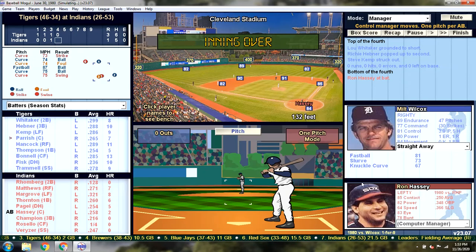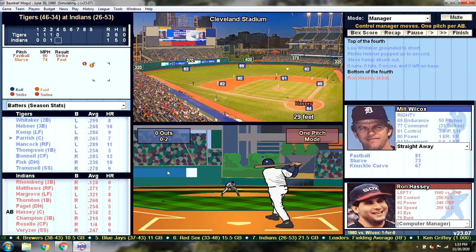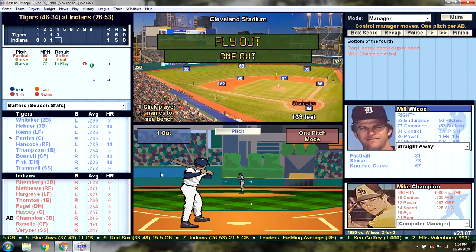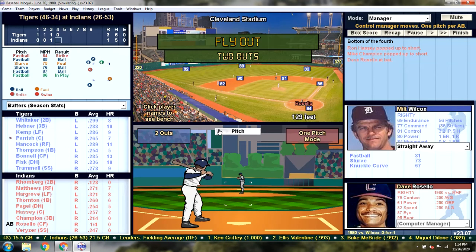Wilcox is at 47 pitches. Ron Hasse leads off the bottom of the fourth by popping up to shortstop. Trammell has it, and that's the first out of the inning. So one down for Mike Champion, who had a base hit his first time through the order. Champion pops it up to Trammell as well. So 2 outs for Dave Rosello.